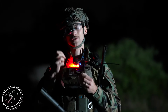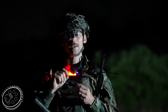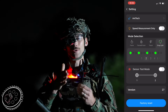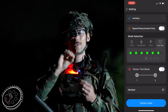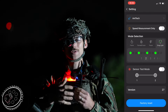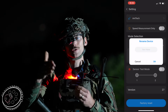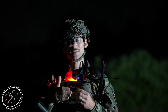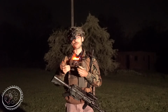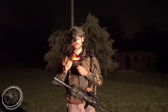The actual tracer unit is just a very bright UV light like you'd see on any other tracer unit. As far as programming it, you can turn it off to just have the muzzle flash, or there's a drag mode, which actually illuminates every 4th BB. So it almost simulates having a mixed bag of tracers, but you're gonna get more precision in the space between your traced shots and your non-traced shots. Oftentimes tracer units that are available will either mount directly to your muzzle threads or they will insert into a mock suppressor of some sort.